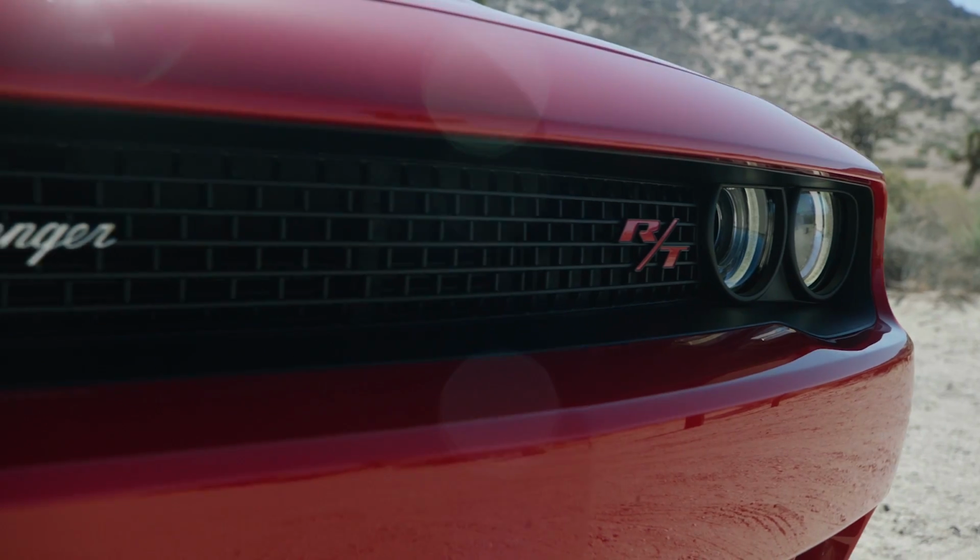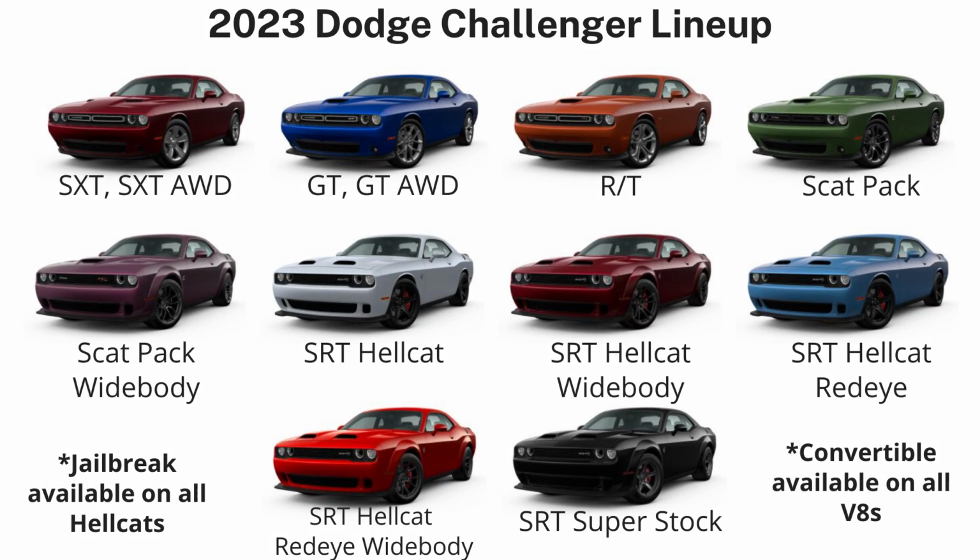So the first thing to look at is the lineup, and for 2023 there's 10 different models, but with submodels and convertibles, you could count up to 24 models, easily the most offered by Dodge for the Challenger. That includes SXT, SXT all-wheel drive, GT and GT all-wheel drive for the V6 models, and all-wheel drive can only be had with the V6. There's an RT for the 5.7 liter Hemi, and the Scat Pack and Scat Pack Widebody for the 6.4 liter.